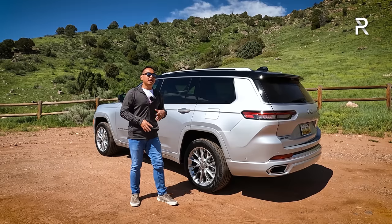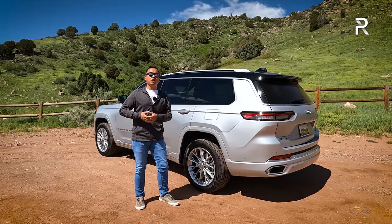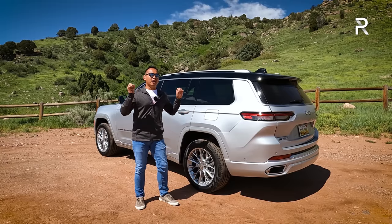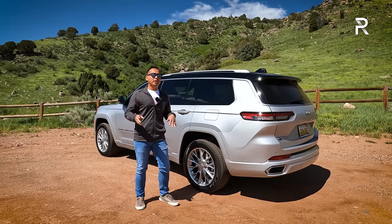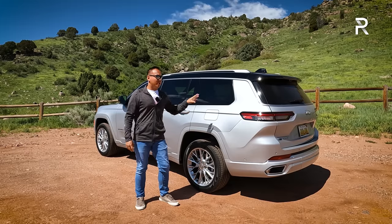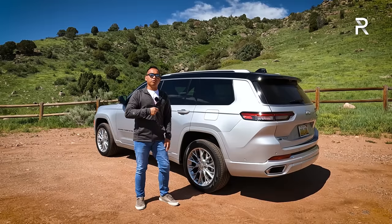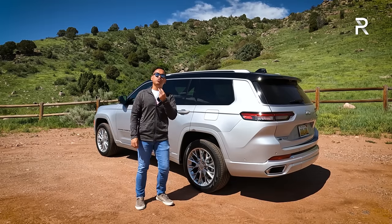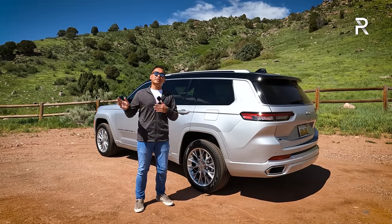At the base end, it starts pretty reasonable at around $42,300. This is around $2,000 more expensive than the two-row, and it's not surprising to me that Jeep says that the take rate between the two-row and the three-row is around 70-30. So about 70% of Grand Cherokee buyers, at least last year, bought the three-row for $2,000 more. That makes sense. Now, if you want four-wheel drive, it's going to cost you $2,000 extra, so really around $44,000 for the Laredo trim. Those of you who need more features are probably going to step it up to the Limited.